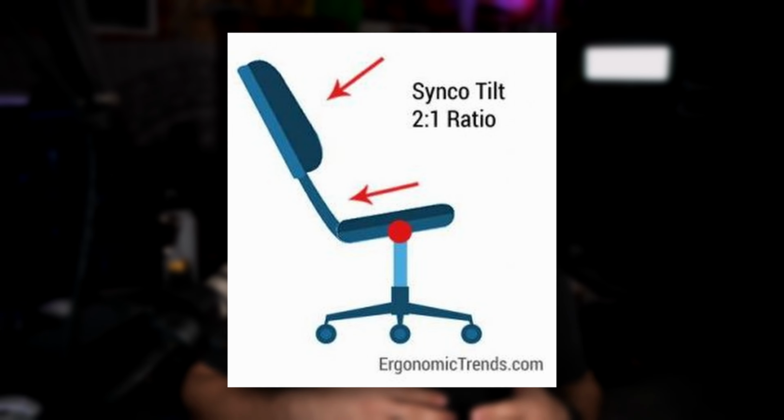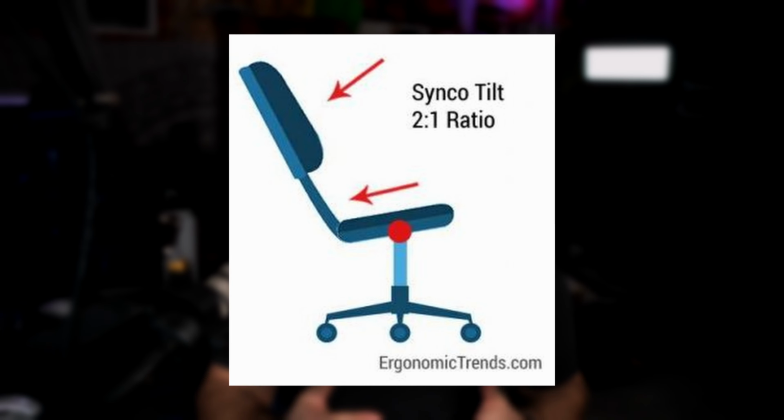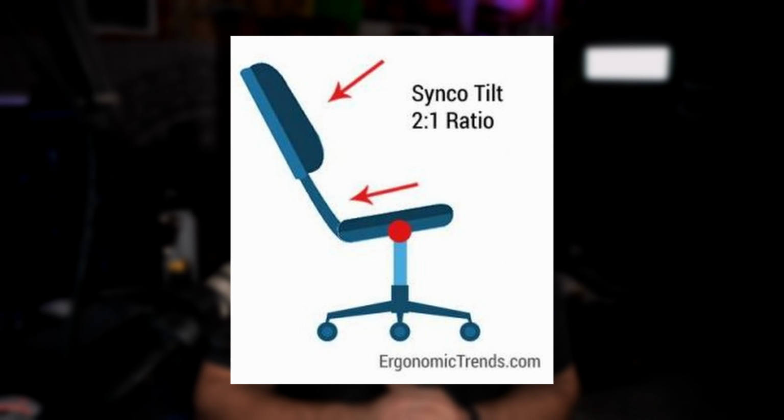Next up in the chain is a synchro tilt, and this is one that you'll normally see advertised on ergonomic focused chairs. What this is, the back and the seat will tilt at a different ratio from one another. Usually the back will tilt back at a 2-to-1 ratio to the seat. What that allows is the seat to stay relatively flat while the back is able to recline more. This allows your legs to stay in a relatively neutral position the entire time that you lean back, so you can stay nice and comfortable while you're leaning back.